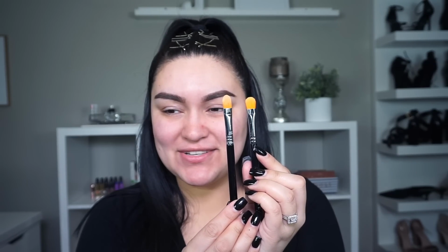Now I actually do have a dupe for a concealer brush. Normally I use my Sigma concealer brush, the F75. You can use code SANDY to save 10% at checkout. And then we have the Morphe one, the M224. Almost identical, as you guys can see, except that the Sigma one's a little bit taller.